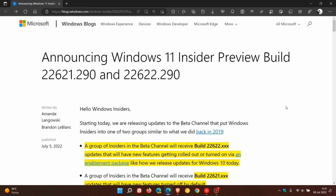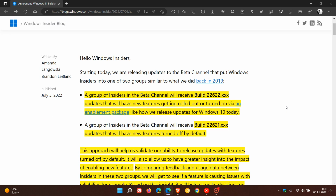Now, Microsoft breaks the 2 builds up into 2 bullet points here, explaining what is going on. The first bullet point: a group of insiders in the beta channel will receive build 22622 updates that will have new features getting rolled out or turned on using the enablement package, like how they release updates for Windows 10 today. That's how the last couple of feature updates for Windows 10 have rolled out, using a small enablement package. And then build 22621 updates will have new features turned off by default. Basically, in a nutshell, build 22622 will sit on top, so to speak, of build 22621. That means build 22622 will get a number of new features enabled that aren't available to users running build 22621.